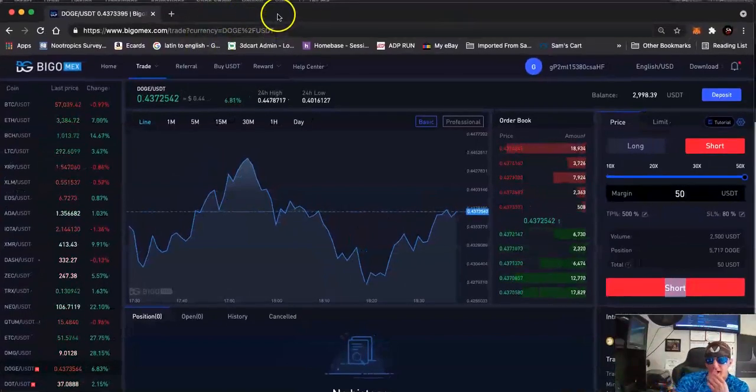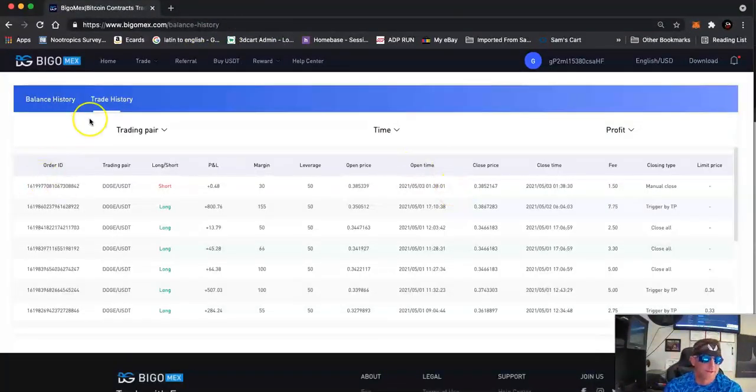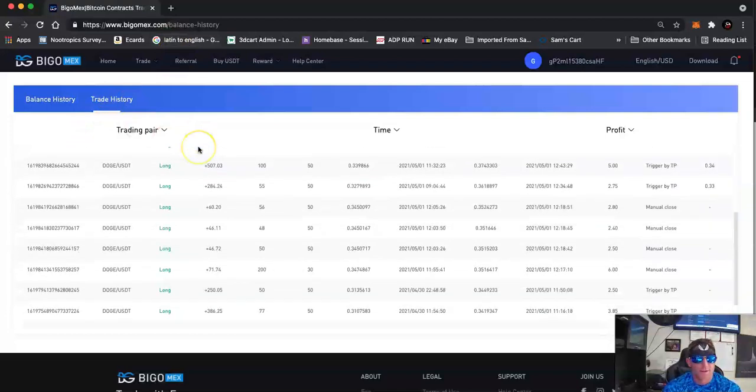All right, I deposited. Balance history. Let's look. So I guess here is like my trade history. I think I deposited $500 or $300 into the site, and there's $2,000 in it.